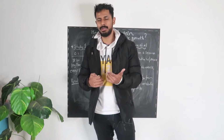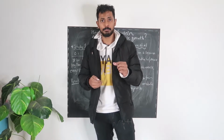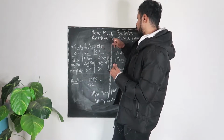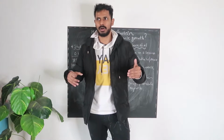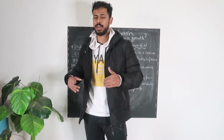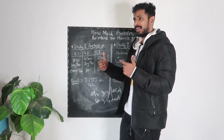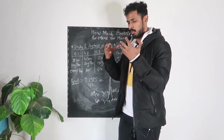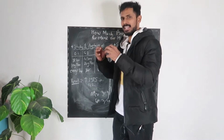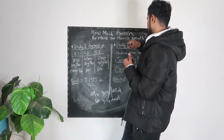But it is commonly believed that around 20 to 25 grams of protein is good to get that positive anabolic response for muscle growth, and anything above 25 grams is either oxidized into energy or transmitted through your body via urea or amino acids. So we're going to see different studies here. We will try to connect the dots and find the conclusion of what is the basic amount of protein we can take per meal to get that positive muscle growth.